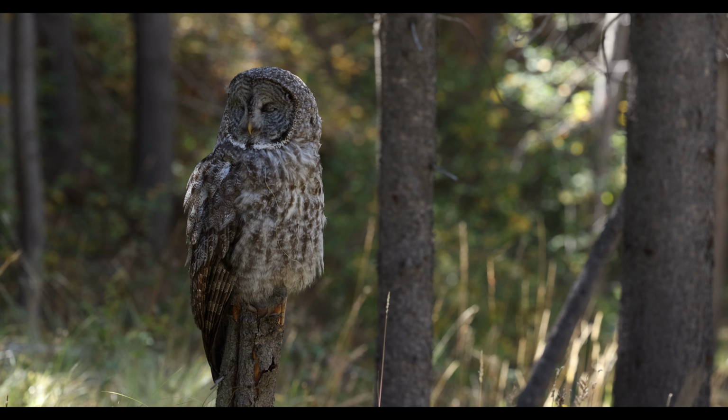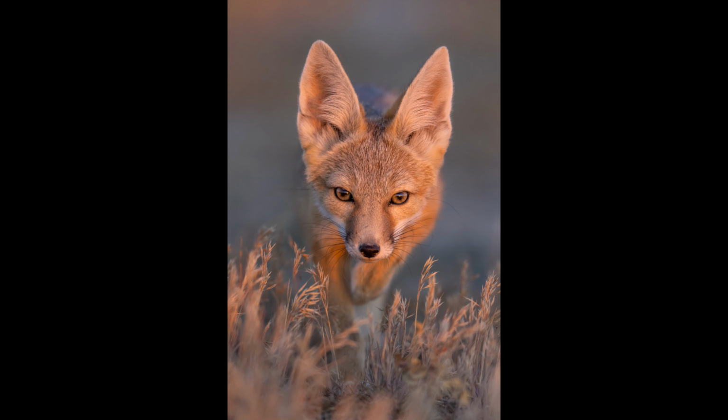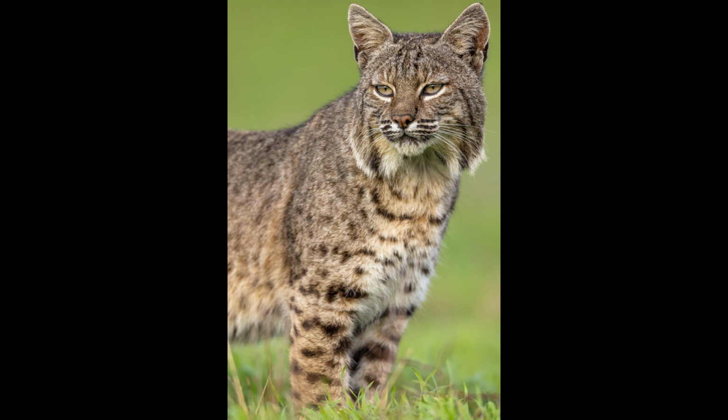We'll start with a fairly simple compositional tip, and the same thing applies to your wildlife photography as well. Give your subject room to move. So what do I mean by that? We can all appreciate those extreme close-ups of animals that show every detail. Many photographers talk about filling the frame with your subject.